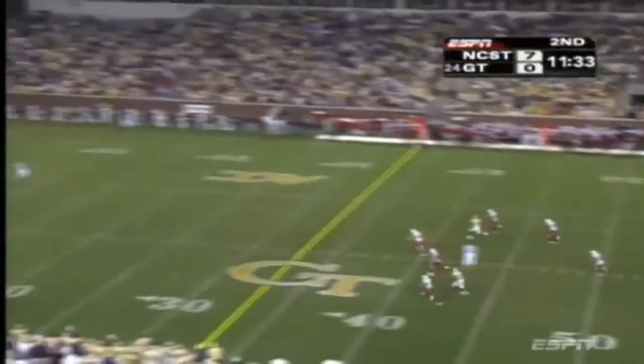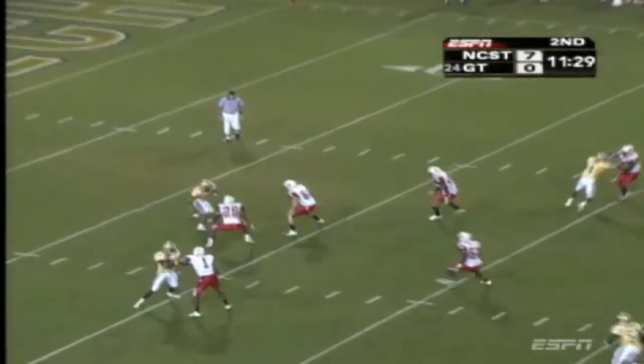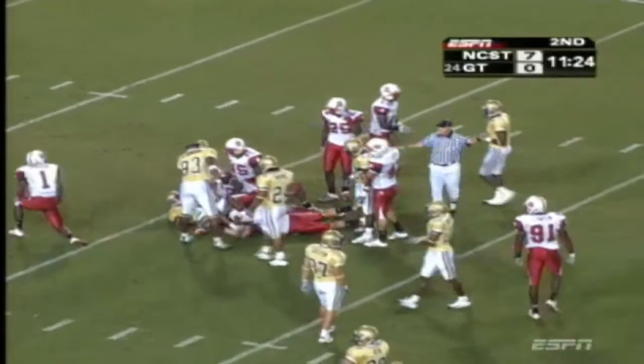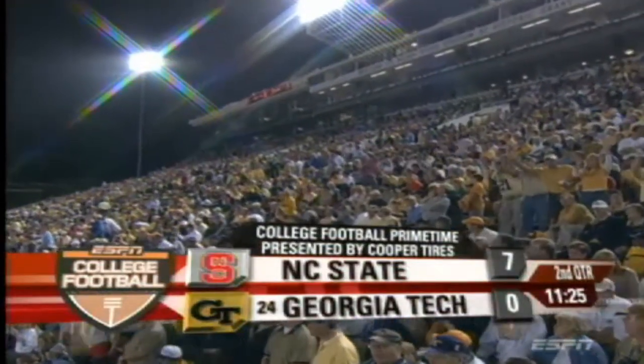Nereni to kick it. Fielded inside the 10 with no room to run. And taken down at the 13 is Pat Carter. LaRue Rump made the tackle. Net of 42. That's very good. Georgia Tech, long field, when we come back.